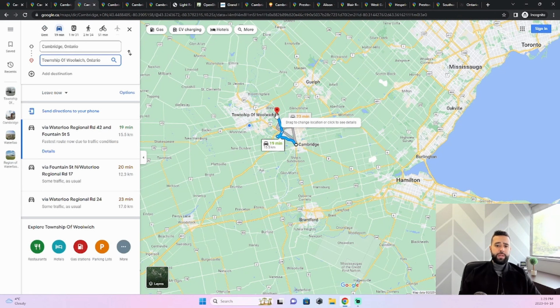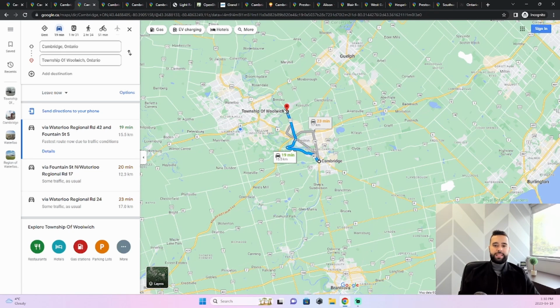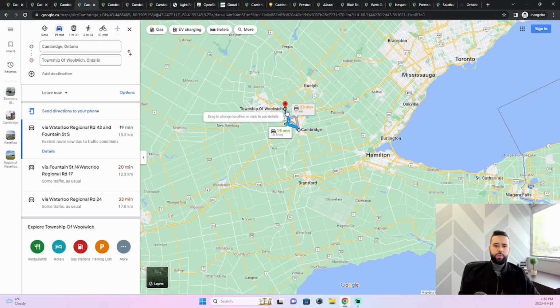Cambridge is about a 20-minute drive to the airport. Kitchener is 15. Waterloo is 10 to 15 minutes. So you're not going to have a problem getting to the airport if you are in Cambridge. There are a lot of flights going to and fro from the Waterloo International Airport located here.